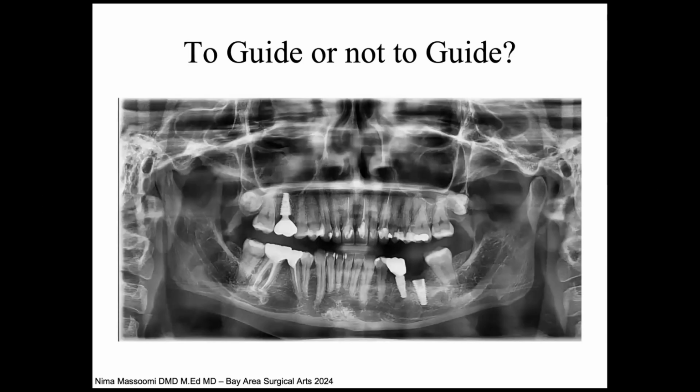Another case here, a patient came in, had seen a periodontist, and multiple times they tried to restore this implant, which sits a little bit lower, and they could not. Eventually they were able to get the restoration in, but if you look really carefully, you see that the screw is broken inside the implant. So now the implant needs to be removed.